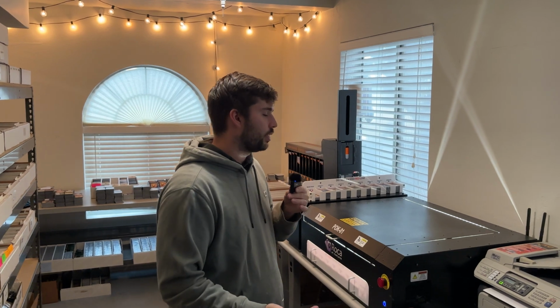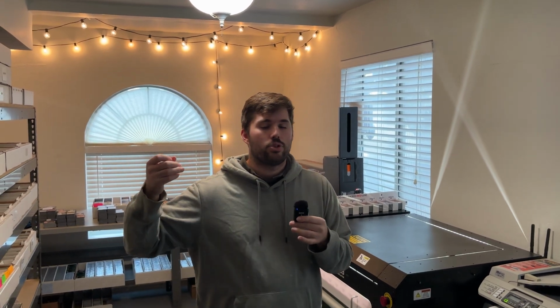Once everything has been sorted through the Roka, you will then get a CSV file which you can use to upload into your inventory system with TCG Player, which is what it's integrated with. I think if you're going to be selling bulk or just doing a bulk operation, doesn't matter if you have machines or not, I think TCG Player is the way to go. Once the inventory has been added, we begin the selling process.